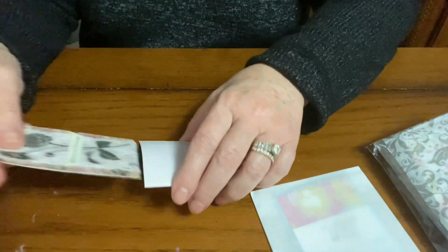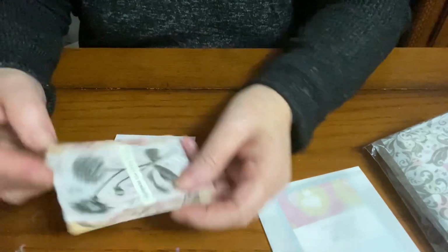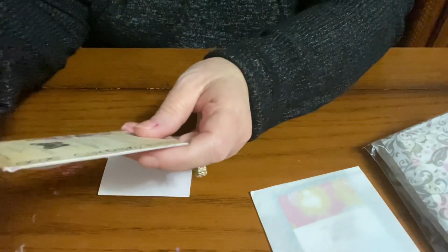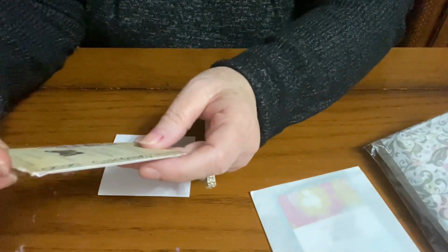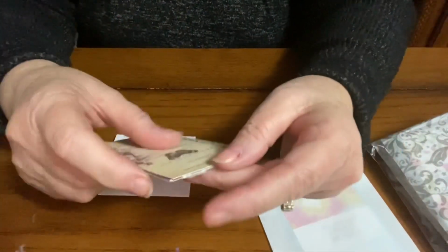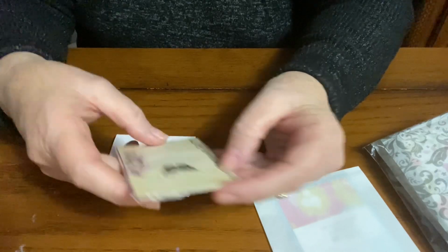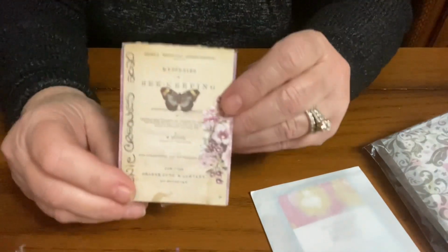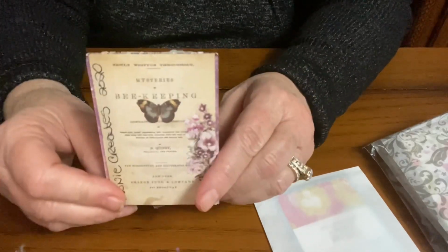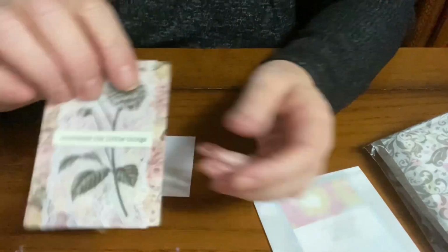Oh, she made me an ATC card. I've got a binder going with my ATC cards. Look at that, so pretty. It says, celebrate the little things. And then on the back, she did write her name that she made it, Annie Creates. And it's like an old-fashioned piece of paper that says beekeeping. It just looks like an old piece of paper. I'm wondering if this is Graphic 45 or what it is. But I absolutely love it. Love it, love it, love it. Thank you, Annie. I can't wait to go put this in my binder.